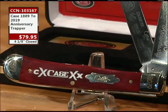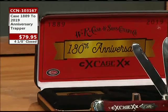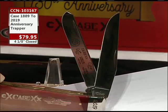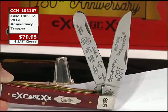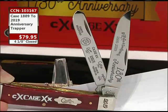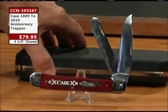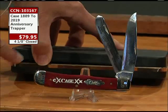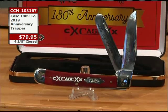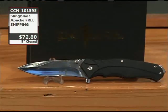Let me grab a piece of paper, because the blades, I think, are just as important as the handle. On this particular one, the blade will have all the different tang stampings over the years, and then the other has the 130th anniversary. The CXXX that you see on here stands for 130 years. Case has always had a unique way of doing their X and dot dating system, their way of dating a knife. With the ones that you see here with the anniversary, of course, they have the bold Roman numerals too. Looks like we only have 14 of those left.